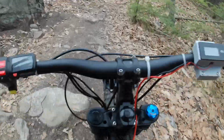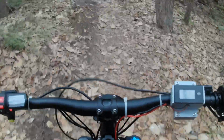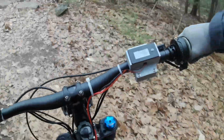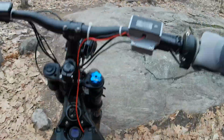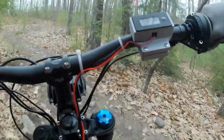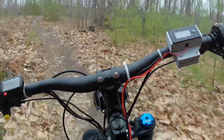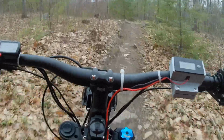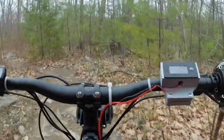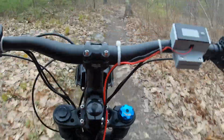There's a foot peg. Stock tires are still holding up all right. We have about half the tread left. Ooh, big rock. The tread compound is really soft, so it works great here in these rocky trails of New Hampshire.